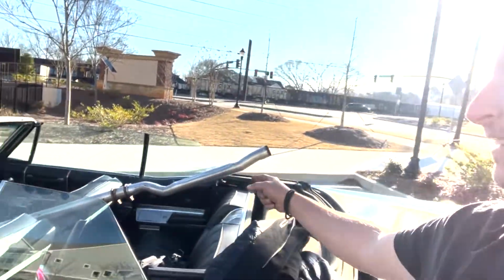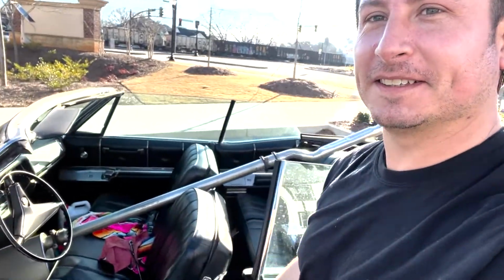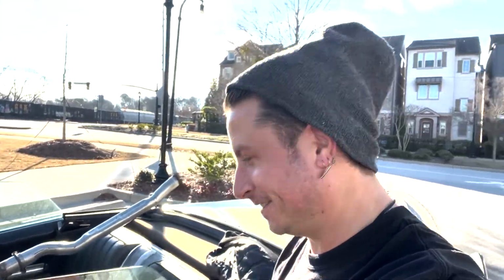Funny thing happened on the way to work today, guys. Had the old Cadillac out, but that's not where that thing goes. Here goes nothing. Let's see if we can scooter home and then figure out how to get the exhaust back on the right side of the car.